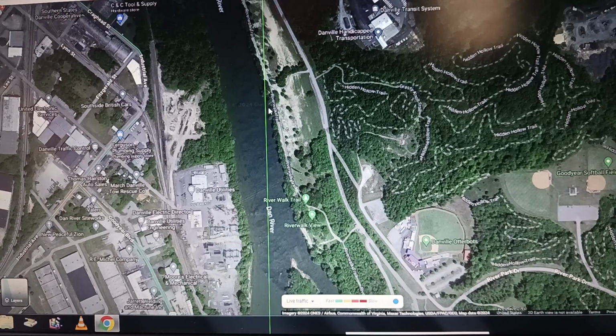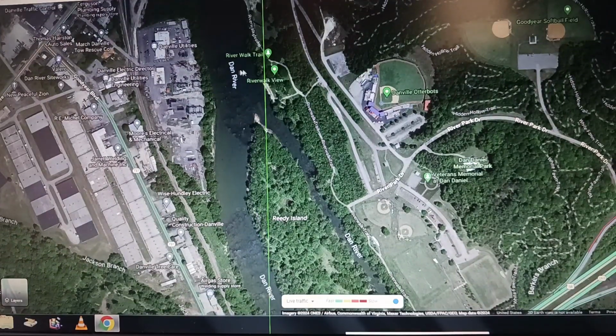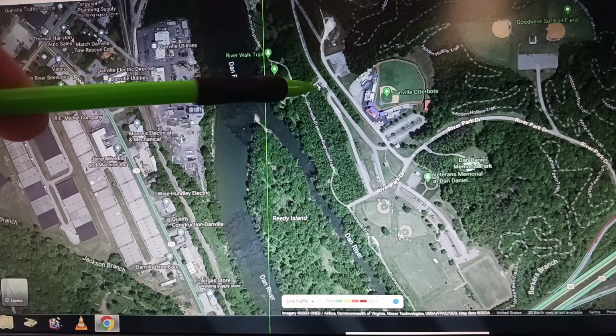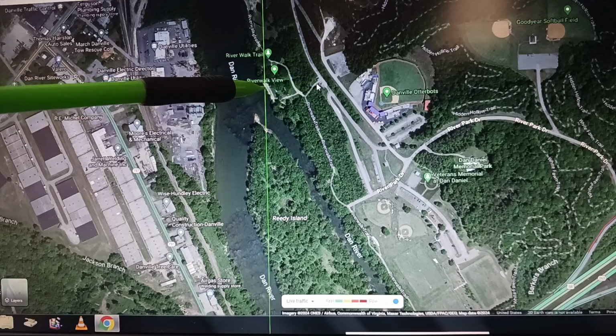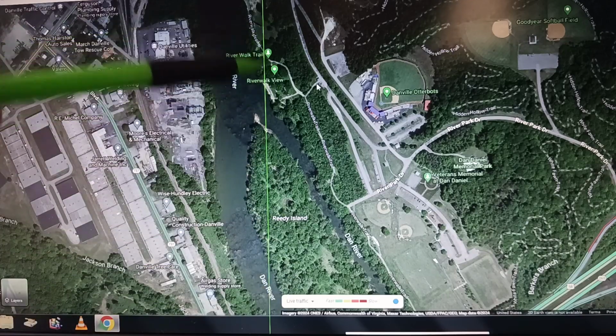This section here is past the VDOT place, and it is right before you get to Dan Daniel Memorial Park. So you understand the section of the river we're in. This section of the river right here, you can pull down into Dan Daniel Park, and there is a parking spot right here where you can park. Well, you can walk the walking trail, and there's sections of the river that you can fish, and this is what they call the island. So there's all kinds of sections to fish here.